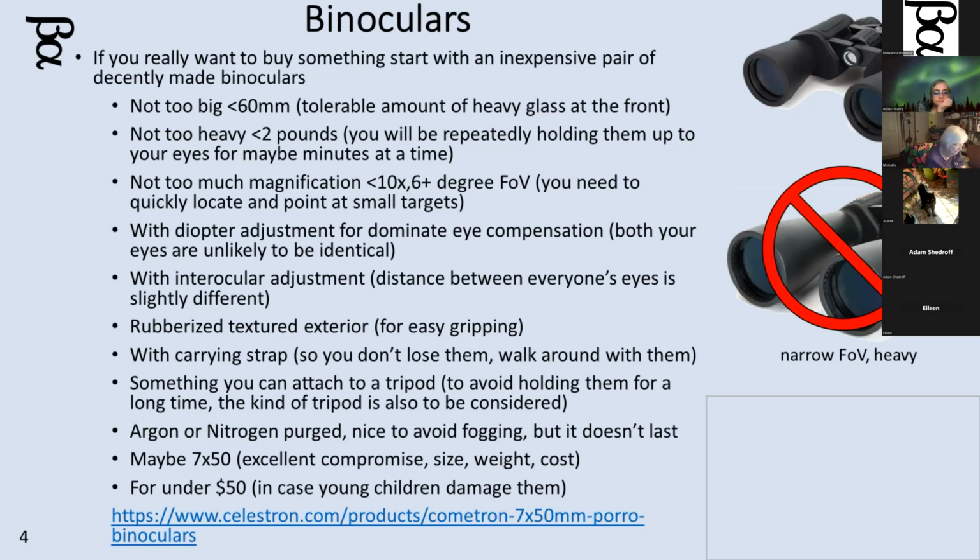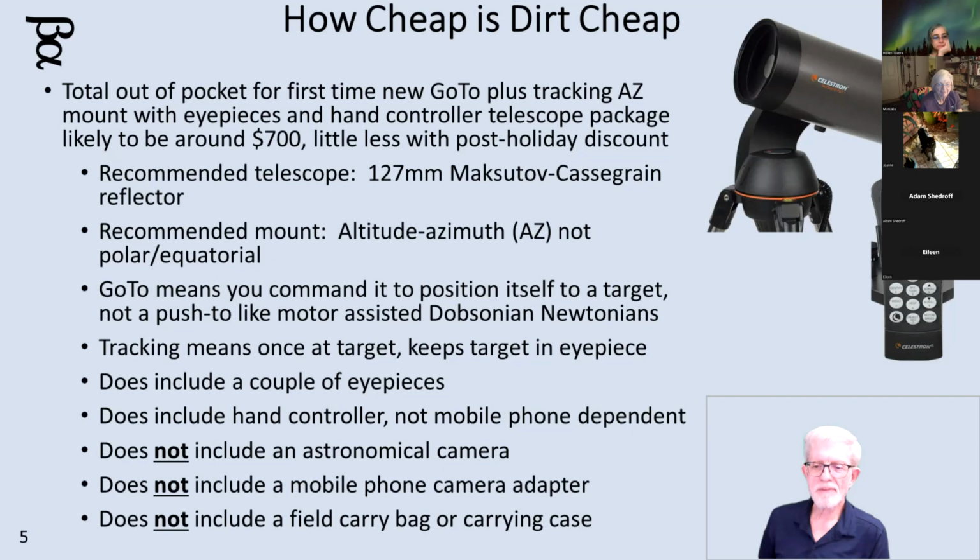And the Cometrons go for about $50. So if you're worried about handing your binoculars to your young child and they accidentally damage them, you're at about $50 instead of over $100 for a serious pair of binoculars that are great, but you probably don't want to hand those to a young kid. And if you're using them yourself, you may find that a 3-pound binocular doesn't sound like much until you want to hold it up to your eyes and look at something that's tiny, and then your hands start getting tired. I can't hold it up any longer. So you let the binoculars hang around your neck on a good heavy strap. Binoculars are the next way to go before buying a telescope, because a telescope should cost you a lot more than a pair of binoculars. So how cheap is dirt cheap?